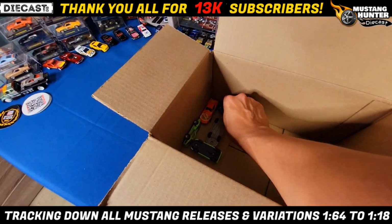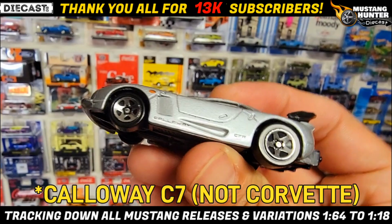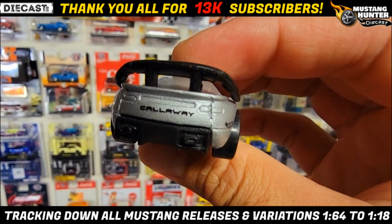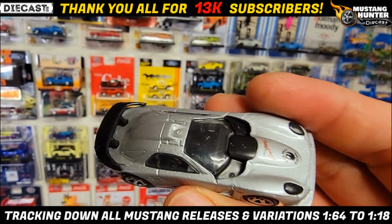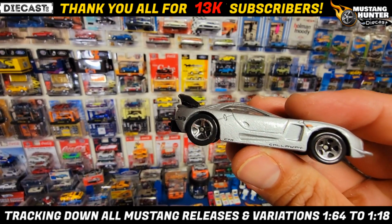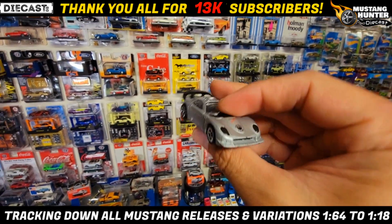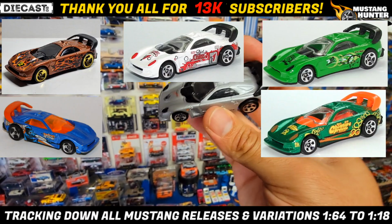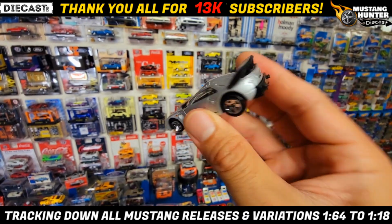Here we go. First one is the Callaway Corvette. Now, this is the one I used to have in the collection. I don't remember if I gave it away to the Children's Hospital or in a donation box, but we have it now, and this is an awesome car. It's got the Callaway deco on the back, the C7R on the side. And of course, I think this is the only one that came out looking as good as this one. I think the other ones looked a little bit more fantasy and a little too crazy, but this thing is super cool. Look at that.